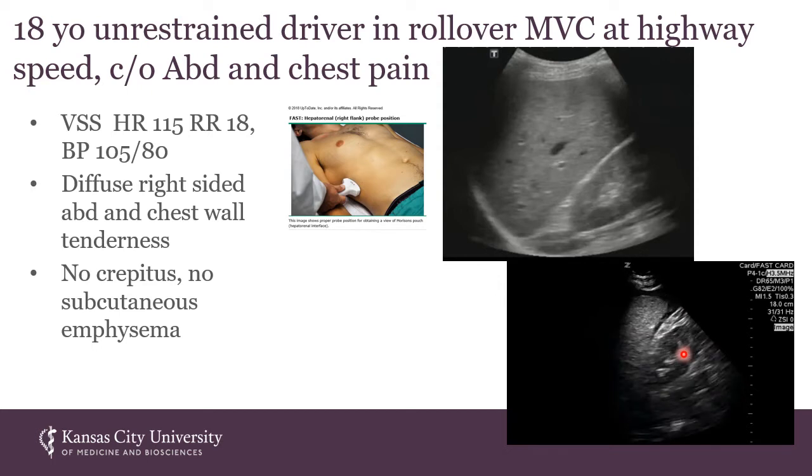So here's liver, here's kidney, and this dark fluid in between the liver and the kidney is fluid in Morrison's pouch. So this is a positive FAST scan. Now this is beautiful, especially if you're working in a critical access hospital.